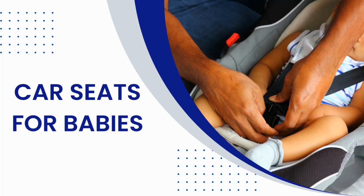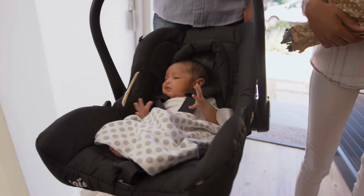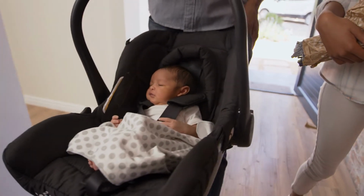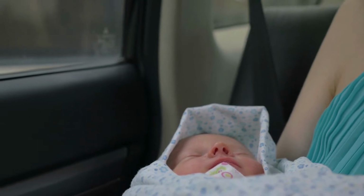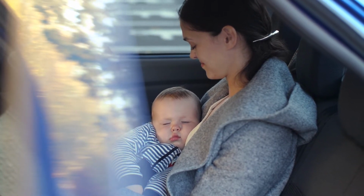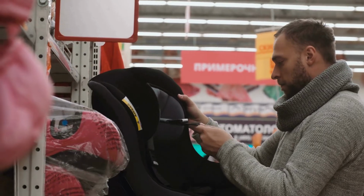Car seats for babies. Baby car seats are best for ensuring a safe trip from hospital to home. Almost every state binds new parents to have one installed in the car's rear seat before leaving the hospital. Even if your home is nearby, holding the baby in your hands is never safe, as a quick stop can pull the baby from your arms, throwing the baby against the dashboard. That's why you must make sure to buy, rent, or borrow a car seat before birth.